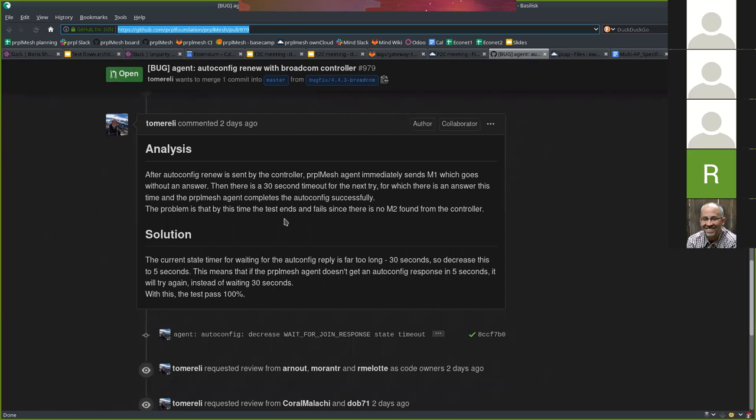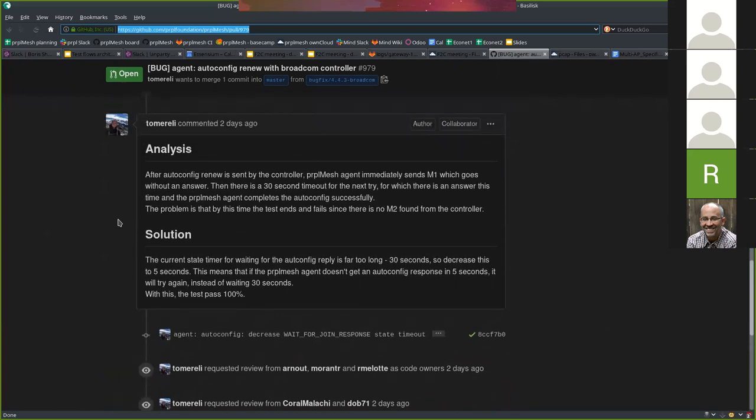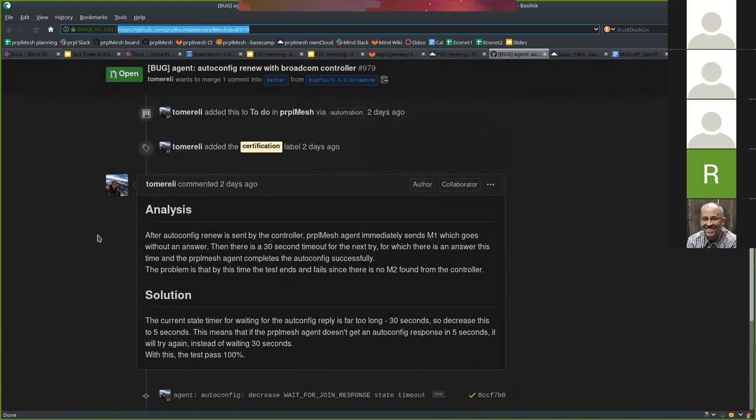I reproduced it locally, and what I saw is that if you go a bit down, after auto configuration is sent by the prplMesh controller, we immediately send the M1, which goes without an answer. And if you remember from the autoconfig lecture by Coral, the controller should answer after 1 second. We didn't resend the M1. There is a 30-second timeout for the next try. After the 30-second timeout, the test already failed. By the time we sent the next try of the autoconfig M1, we got the M2 from the controller.